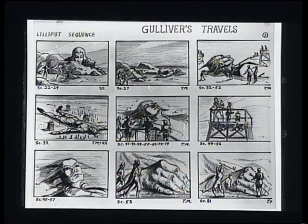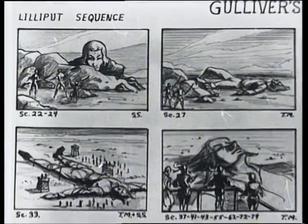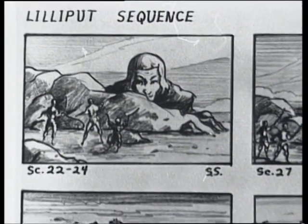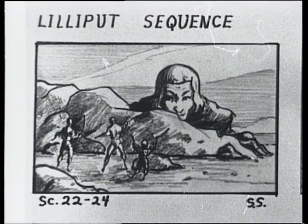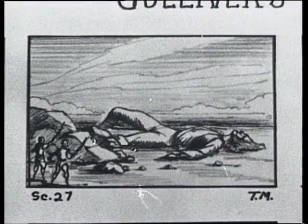The storyboards I drew for the 3 Worlds of Gulliver required a great deal of detail because we had little people and big people. It was necessary to keep track of where we could cut because certain sequences had to be restricted to size and length.